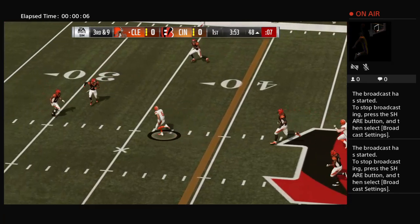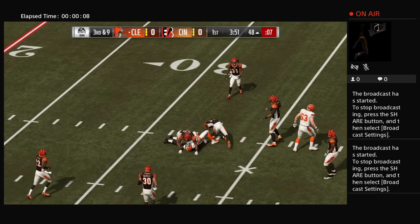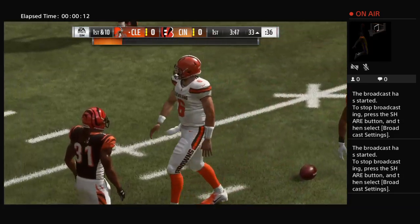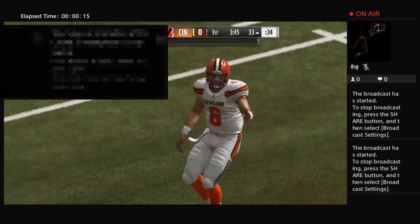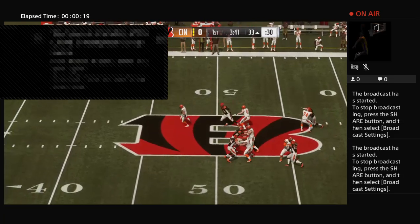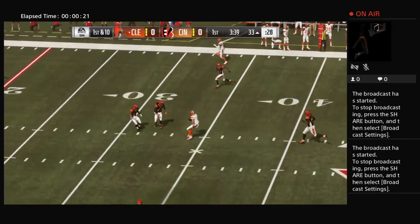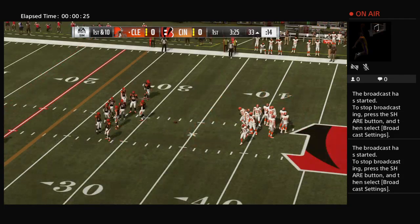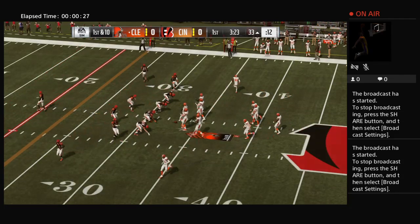And an alley to run. And he gets this inside the 35-yard line. A good play there as the Browns strike for 16 and a first down. So they'll come up first and 10 now from the 33.